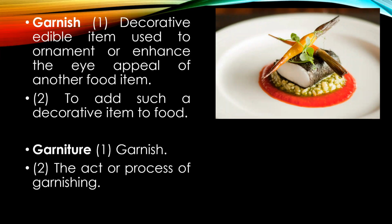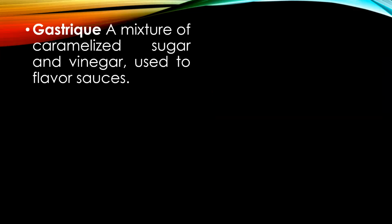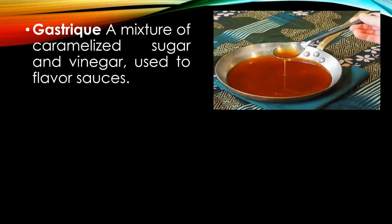The next word is garniture. The process of creating cuts and designs to enhance the appeal of a dish is known as a garniture. Gastrique, a mixture of caramelized sugar and vinegar used to flavor sauces.